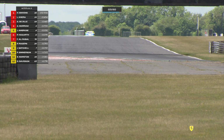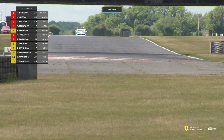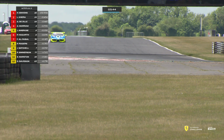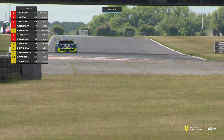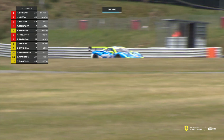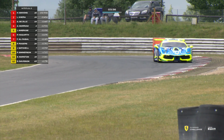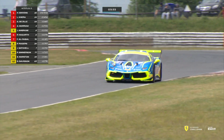But Hans Sickens still with that 152.5 leading the way. Then it's Lucky Kira, Graham Brazil, Andrew Morrow, Jason Ambrose, the top 5. Paul Hogarth, Faisal Al-Faisal, Paul Rogers, Jonathan Satchel and Paul Simmerson, the top 10. Then it's Stuart Marston and Dave Davidson, the top 12. 3.5 minutes on the clock.